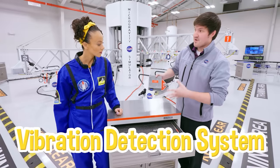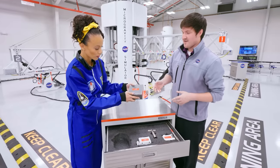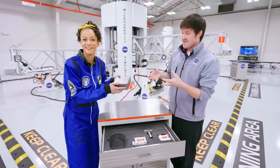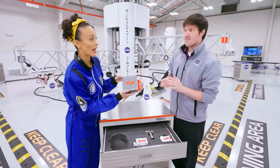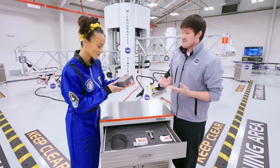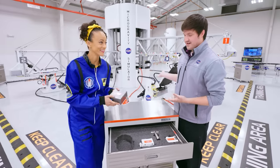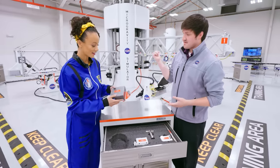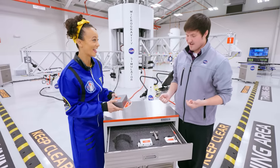It's called a vibration detection system. Whoa, what does that do? Careful, it's very heavy, okay? So that detects if the station shakes or shimmies or anything kind of crazy like that. And that would be bad? Yes, it would be very bad. So this is super important. Yes. So what's gonna happen is that when I put you in the chair, we're gonna find that on the truss, and then you're gonna replace it. Wow, cool. I can't wait.